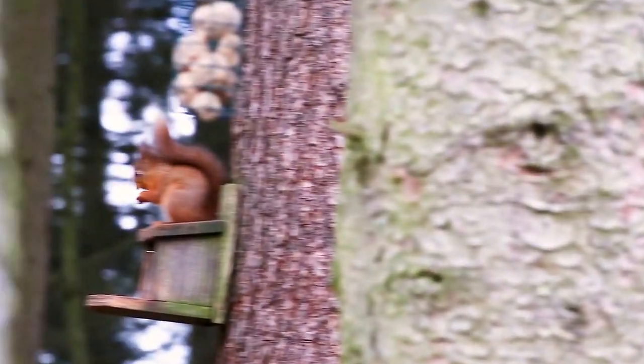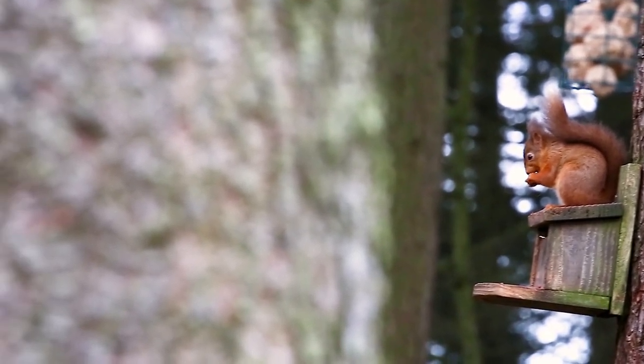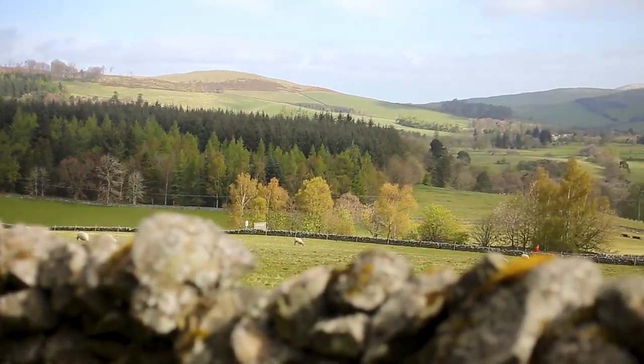So I started volunteering with the project, I think, about 10 years ago when it was in its infancy here. And at the time, I think I was the only volunteer in the Peebles area. So initially, it was a question of putting up some feeder boxes to find out what squirrels were going into the boxes, whether they were grey or red. And at that time, it was predominantly grey squirrels we were finding. But anecdotally, people were saying they had seen a red here or there.